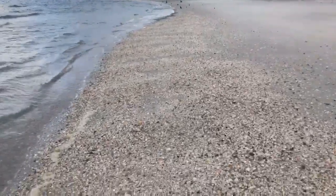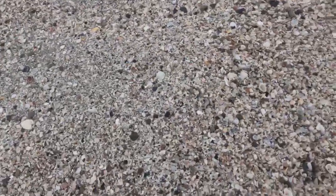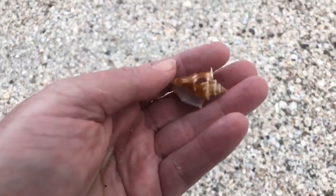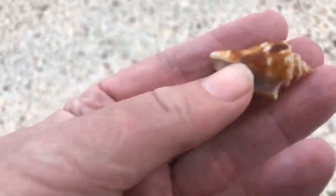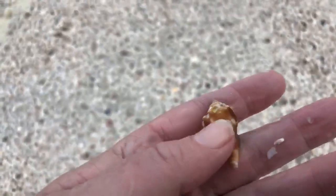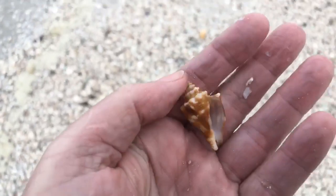Boy, lots of little shells under my feet here. Lots and lots of little shells. Mostly all broken. Yeah, there's a beautiful, beautiful little fighting conch shell, though. It's a really nice one there.